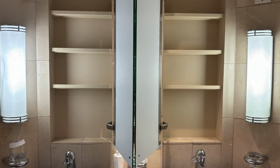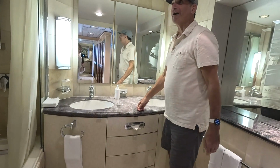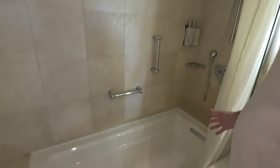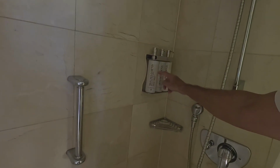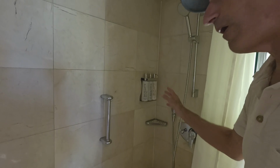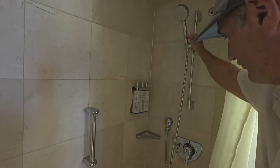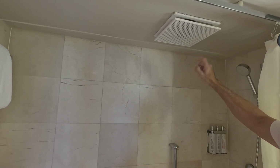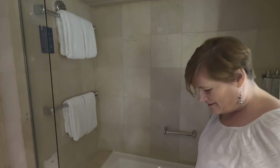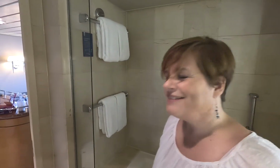It was not until the next day that we realized the mirror over each sink also opened for additional storage. And then a bathtub. So that is terrific. It's a deep, nice-sized bathtub for a ship. And we do have the different upgraded shampoos, body washes, and conditioners right there, not the one for all. And again, we've got the shower that comes off. It's very nice. And of course, for all your wet clothes, we have a clothesline. Okay, good. Nice. Wow. Okay, I can live with this.